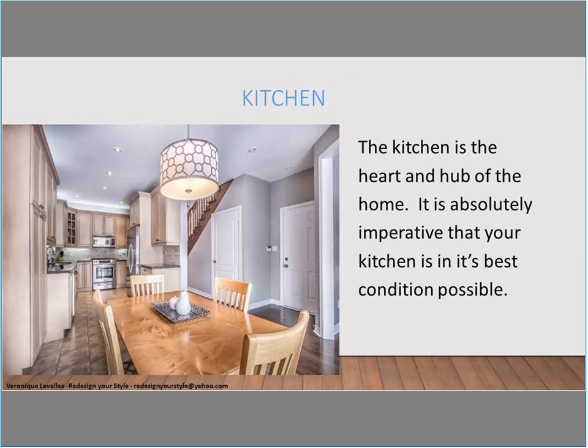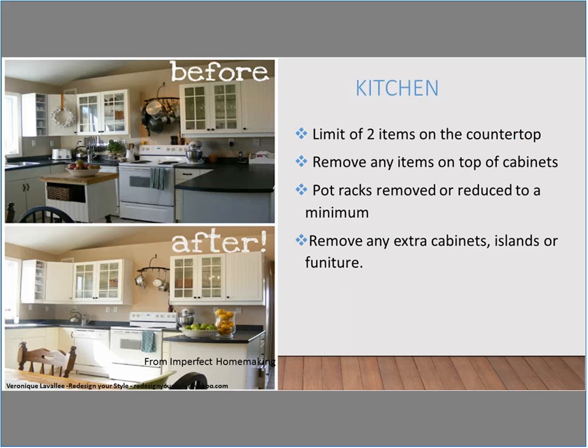Kitchen. The heart of the home. It's absolutely imperative that your kitchen is in its best condition possible because you all said it, that's what you all look at. So we have a tendency, as we saw in the first picture, to have way too much stuff in our kitchen, too much stuff on our counters. So really try to limit the number of larger items on your countertop. Try to limit it to two.